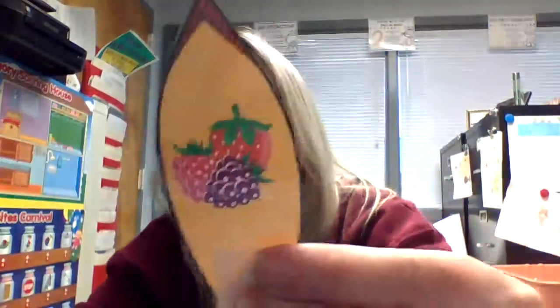What about these? So we said the broccoli was a vegetable. Is a strawberry and grapes and raspberry fruits or vegetables? They are fruits, you're right. And are they something that we play with or something that we eat? We eat them, that's right. So does that make them a toy or food? Food, very good.